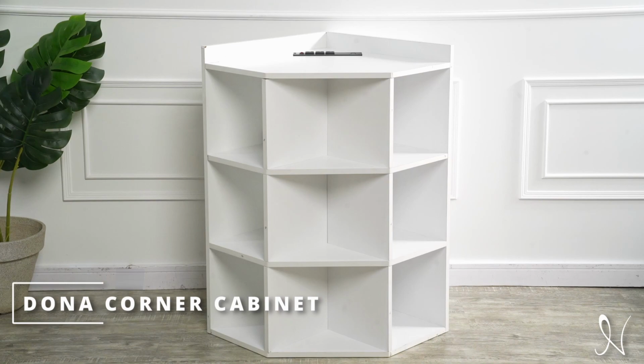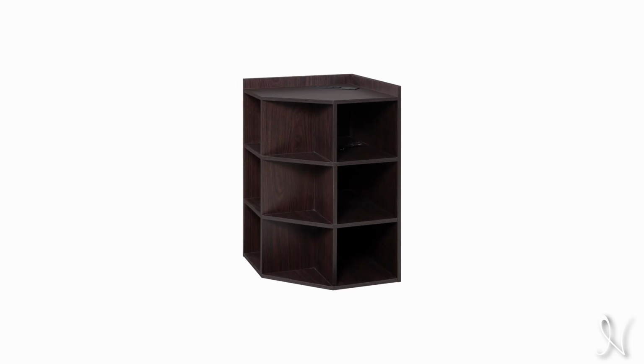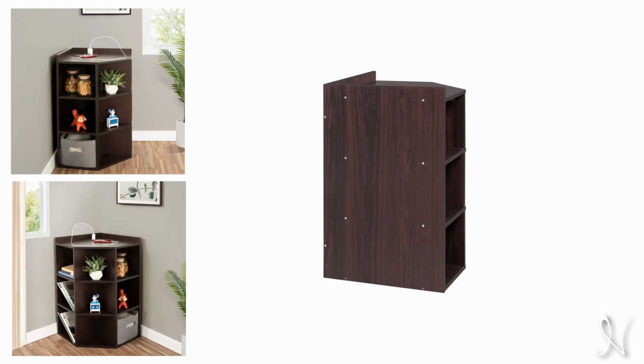Naomi Home presents the Dona Corner Cabinet. Crafted for durability and practicality, this corner cabinet fits seamlessly into any corner of your choosing, whether it's your home office, living room, or any other space.